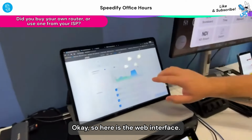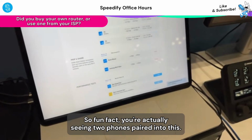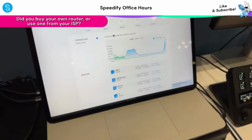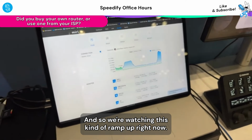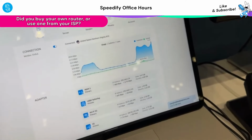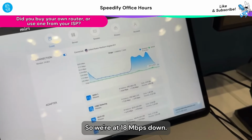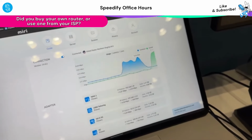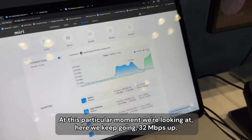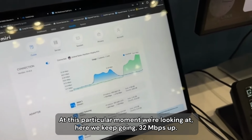Okay, so here is the web interface. We'll go to the Speedify. So right now, I'm just going to come down here, and I'm going to hit start. So fun fact, you're actually seeing 2 phones paired into this. So let's start the live stream. And so we're watching this kind of ramp up right now. Tethered cell phone. So drum roll. Okay, so we're at 18 megabits down. And let's take a look at what the upload is. At this particular moment, here we keep going, 32 megabits up.